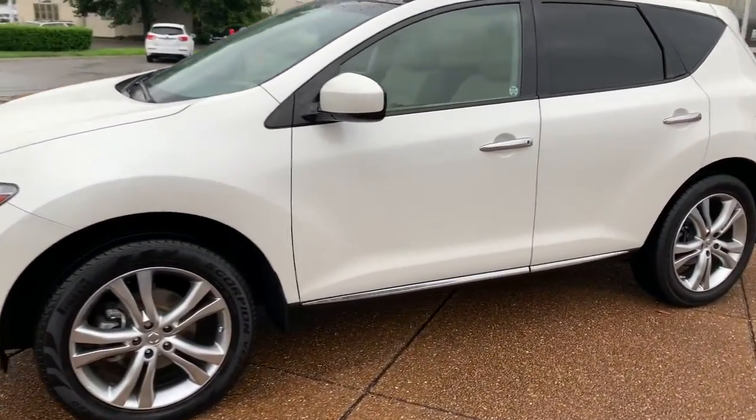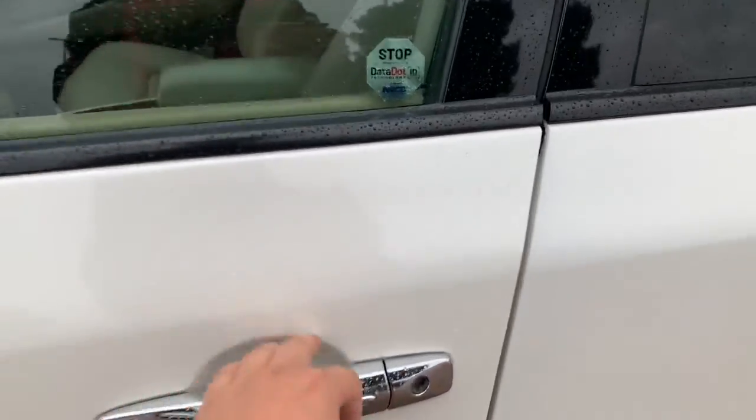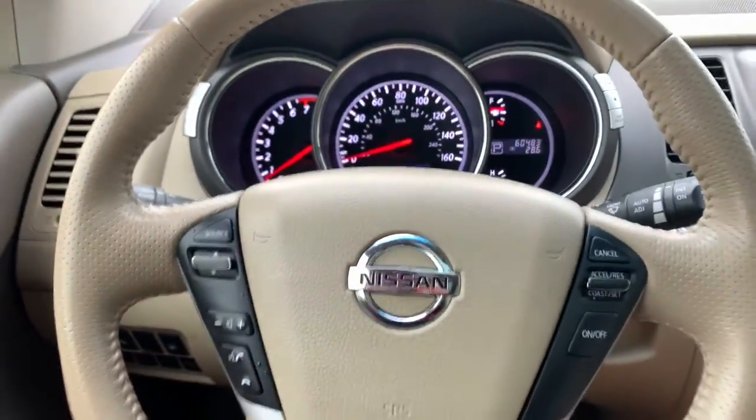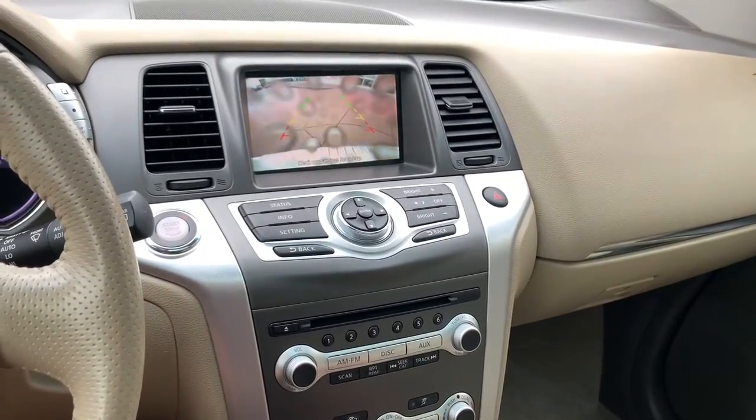The following are some of this vehicle's highlighted options: all-wheel drive, sun moonroof, power liftgate, heated rear seat, wood grain interior trim, heated mirrors, fog lamps, backup camera, power passenger seat, Bluetooth connection.